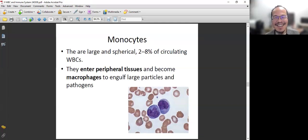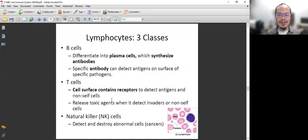So, all right, that's that. They are able to enter the peripheral tissue, leaving the vessel to the non-blood area, and eat the pathogens and also the injured tissue. So that's that.